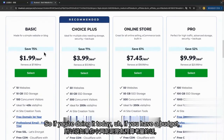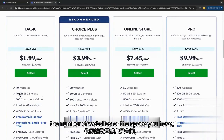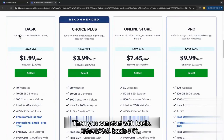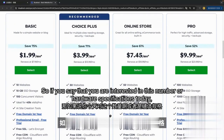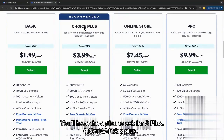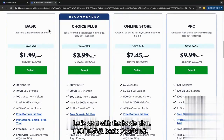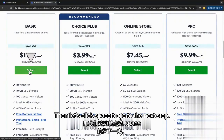So if you're doing this today, and you have a budget, you may have just started. If the number of websites or the space is okay for you, then you can start with Basic. If you're interested in more websites or hardware specifications, you'll have the option to choose Plus. Good. Let's start with the Basic plan. Then let's click to go to the next step.